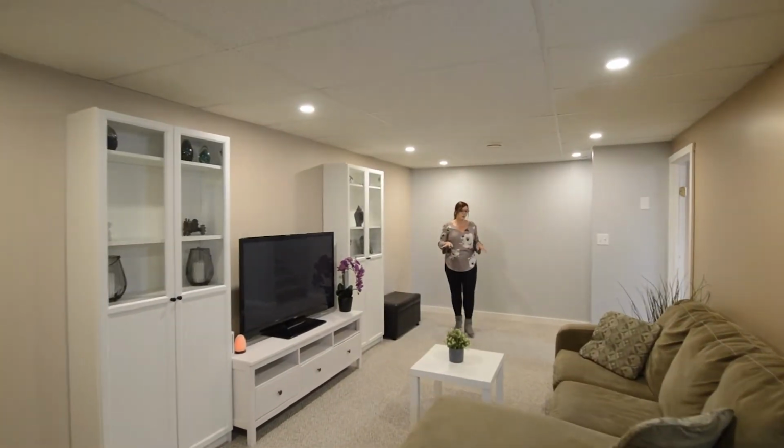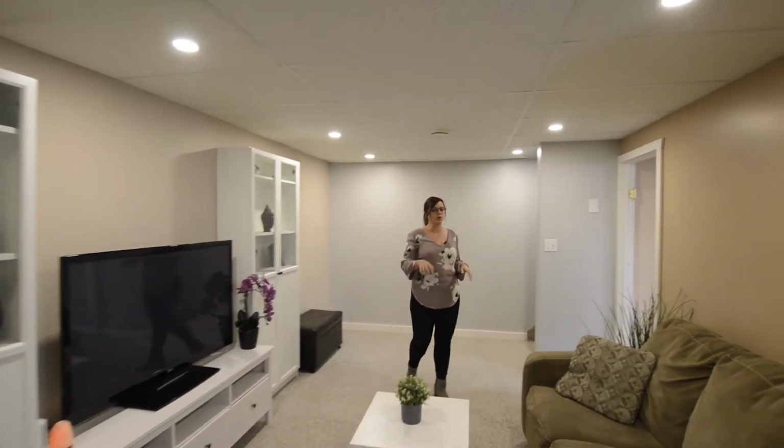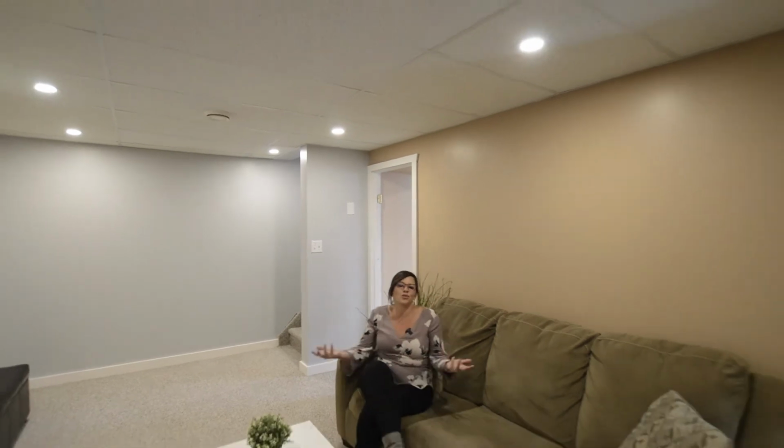Your basement has two more bedrooms, your second bathroom, laundry room, and ample storage. Entertain in this amazing rec room, curl up with a movie, and enjoy this wonderful space.